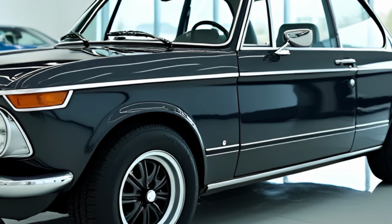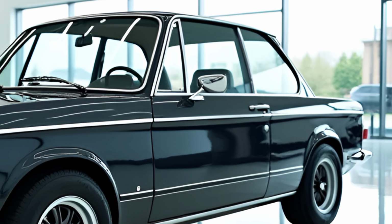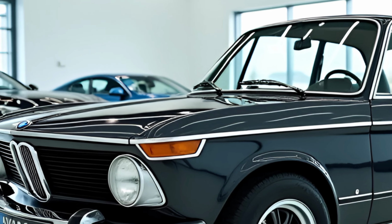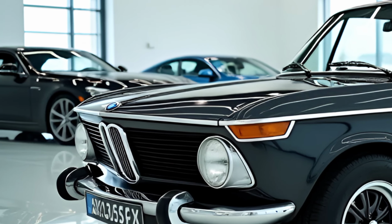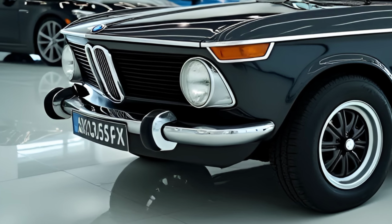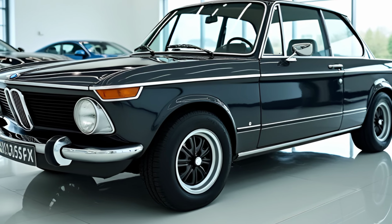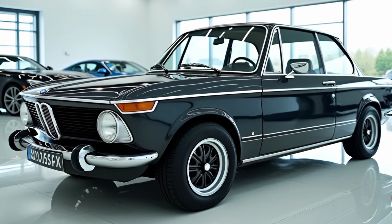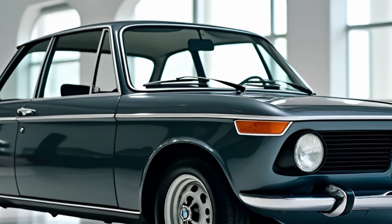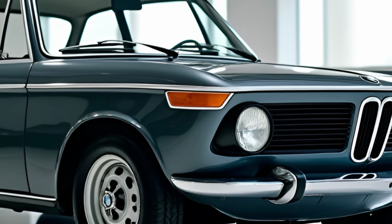Let's take a trip back to where it all started. The original BMW 2002 Ti debuted in the late 1960s and quickly became a symbol of driving purity. It was lightweight, agile, and packed with a fuel-injected 2.0-liter engine that gave it impressive speed for its time. It was the car that put BMW on the map as a brand that knew how to make an engaging sports sedan. But now, in 2025, BMW has decided to bring this icon back with a modern twist.